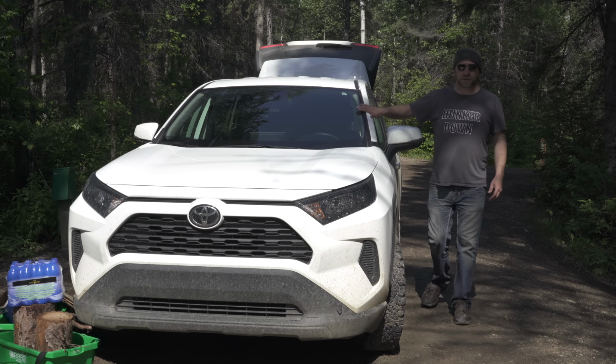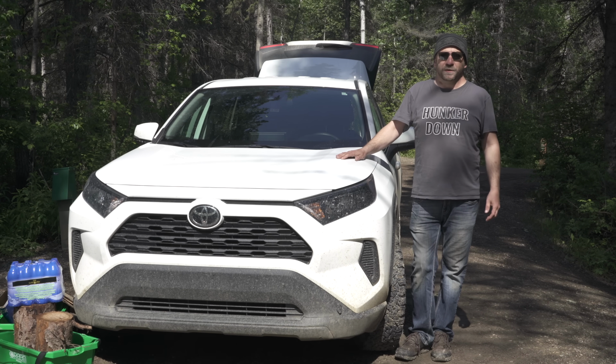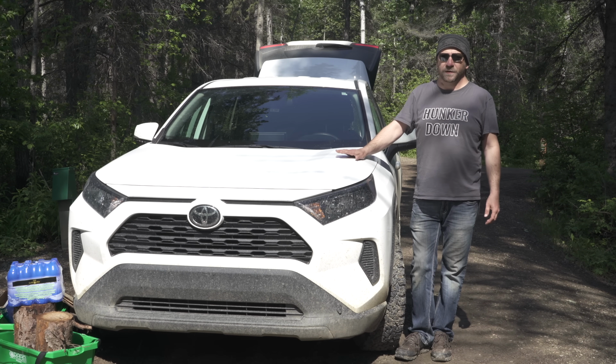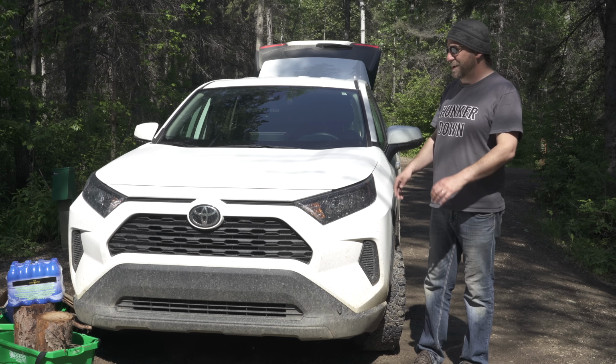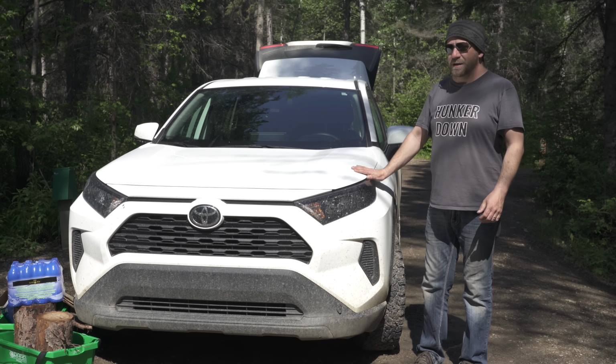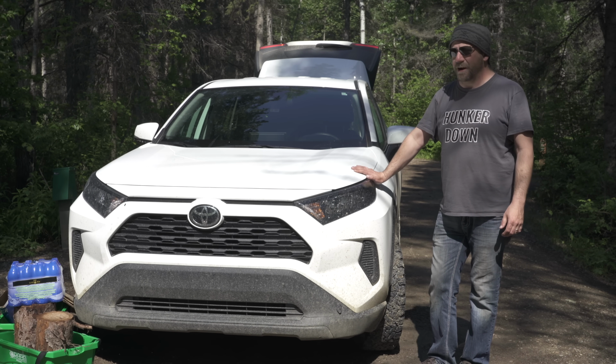Wow, I put all the food stuff in here last night, and it smells like there was an explosion in an onion factory in there, so. Goodbye, new car smell. Gonna have to take this into a car wash today and do a little detailing work because I've been putting it through a lot of camping and I feel pretty bad.